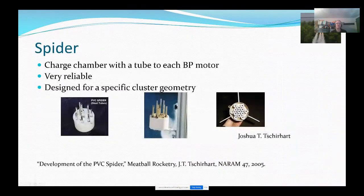This is a chamber of black powder, and there's a tube that goes up to each motor. This is very, very effective at lighting cluster motors, but the trade-off, of course, is that you're limited to the specific geometry of these tubes, and it's not very flexible.